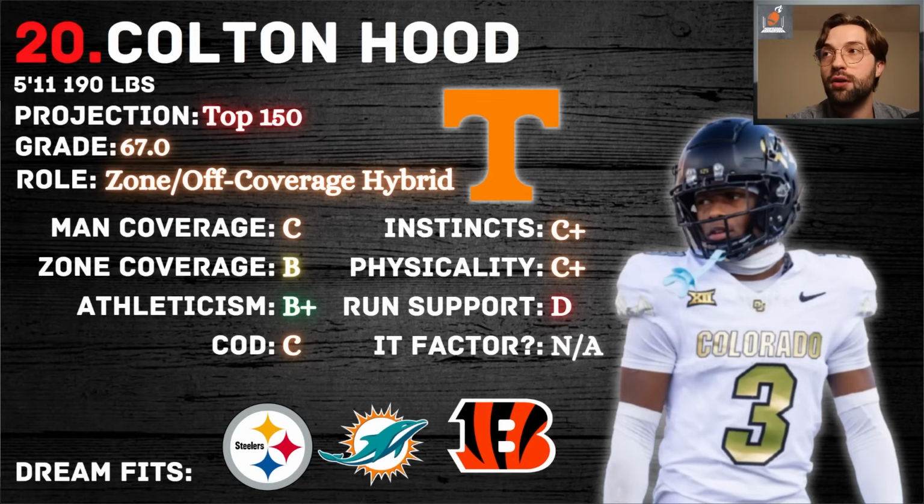Good break timing and off coverage. He needs to be careful of letting wide receivers get behind him. I did see this quite a few times. He would almost be comfortable with the receiver being behind him. And I don't like it when receivers are in blind spots, especially when Colton Hood wasn't necessarily doing that great of a job. So, I'd really need to trust you. You need to be Patrick Surtain for me to trust you with guys consistently in your blind spots.